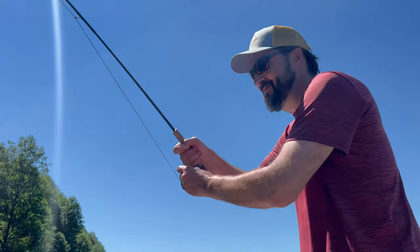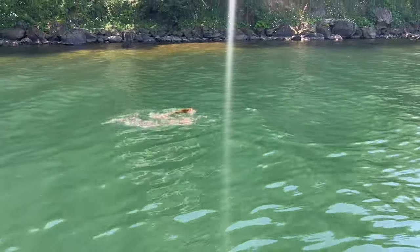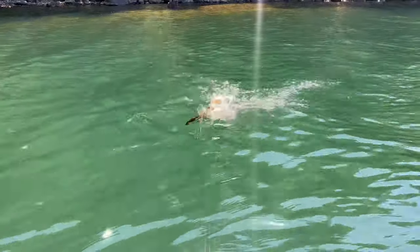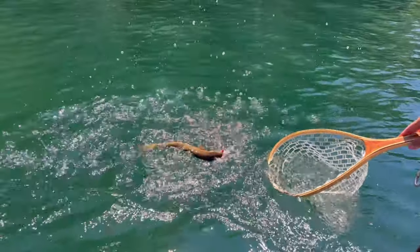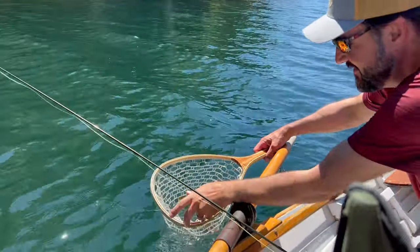A nice fish on the big old hopper. You got to love that. Look at this guy. He's a nice looking fish. Oh, yeah, he's pretty. Look at him. Oh, it's so good when they eat the drops like this. Look at this fish.